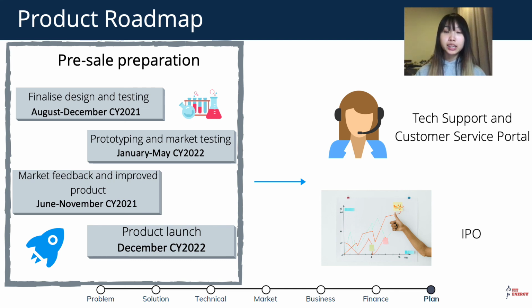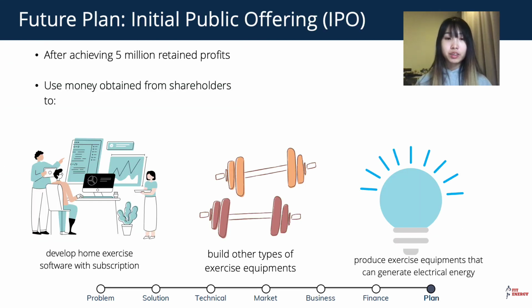Our product planning is mainly divided into the preparation before the product launch and the future plan after the product launch. So our product will be launched at the end of next year. After that, we will set up a service and technical centers to solve problems for consumers. In the early stage, we will only sell our product domestically. After achieving 5 million in profit, we will go for an IPO. An initial public offering is mainly used to raise investment funds around the world. We will use these investments to expand our business scope.